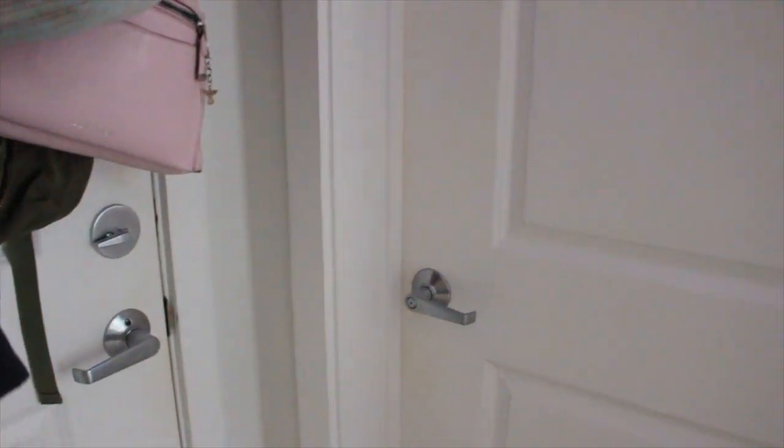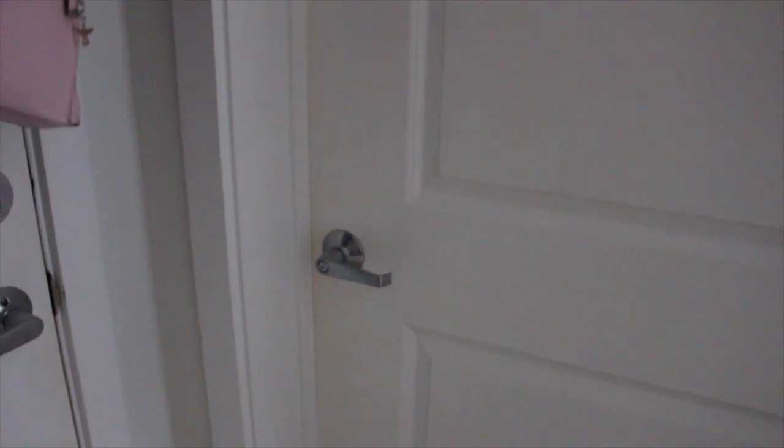Here's the front door, and then my bathroom is right when you walk into my room. My bathroom's in my room. I'm gonna be showing that to you guys after. This is when you first walk into my room.